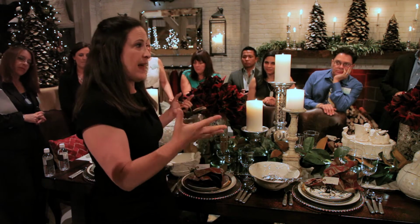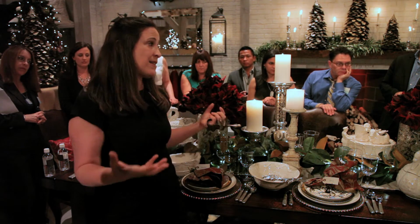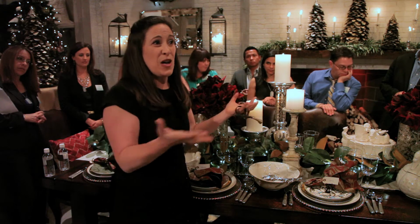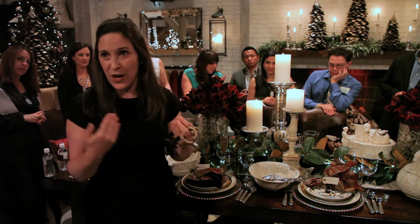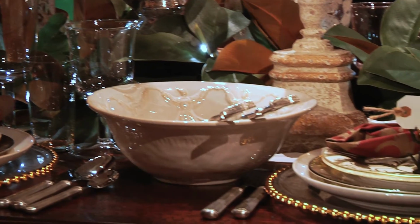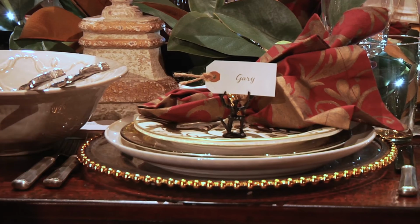Then it's about layering. This table does have quite a bit of height on it. It has a strong presence. I'm going to say that is good for presentation, not always the best for conversation. So I would tell your people to keep that in mind, that you want to be able to see. It's great if we're standing, but if you and I are sitting, not so hot.